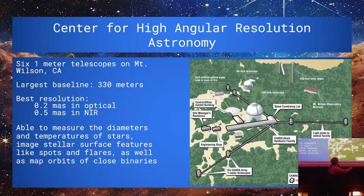This is the entire facility here. This right here is the 100-inch telescope. It is a huge building, a very large telescope because it has to account for the weight of that 100-inch mirror, which is also part of the problem of single telescopes.